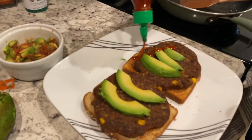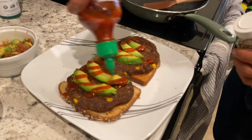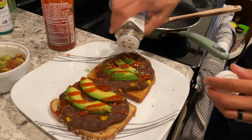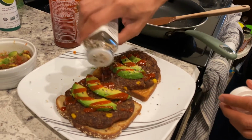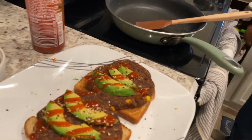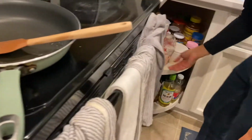So here I drizzle a little bit of sriracha over the top, along with the Trader Joe's famous seasoning, their everything bagel seasoning. So I use this for avocado toast with egg, or anything with bread, really. I use it quite a bit.